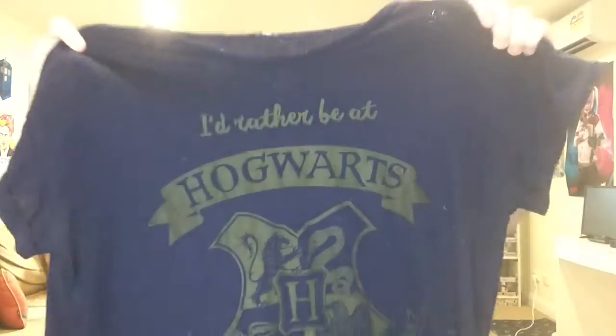So now this segment of my video is the Harry Potter clothes section. I have quite a few. I have nowhere near as many Harry Potter t-shirts and clothes as I thought I did, but still heaps. Let's get started. The first Harry Potter shirt that I have is actually part of a pajama set, and it's this blue Hogwarts shirt, and it actually says I'd rather be at Hogwarts on it with a Hogwarts crest on the bottom. So that's really nice. It's just a navy blue shirt.